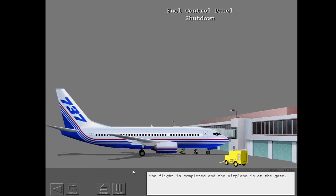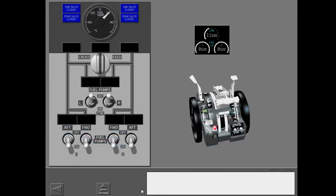The flight is completed and the airplane is at the gate. After engine shutdown, turn off all the fuel pumps.